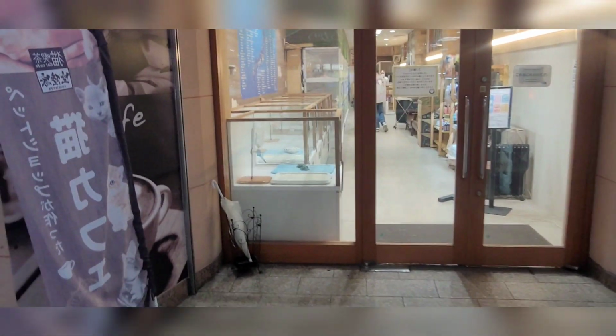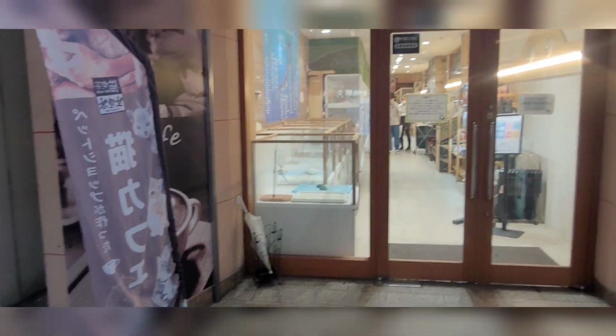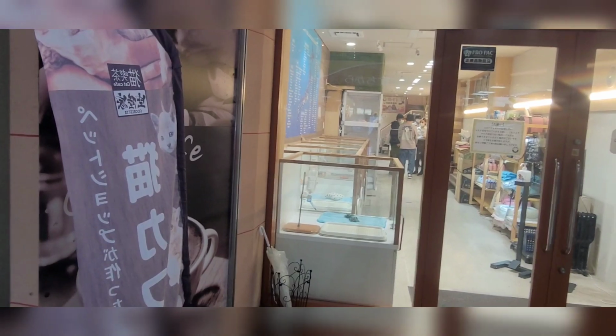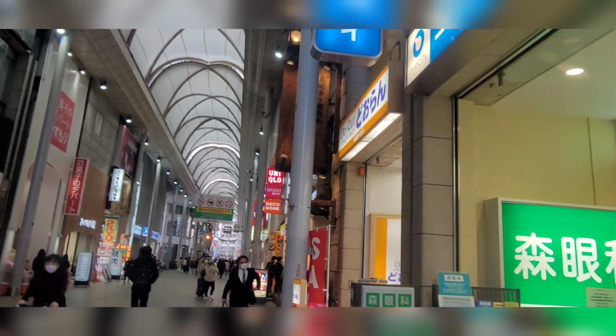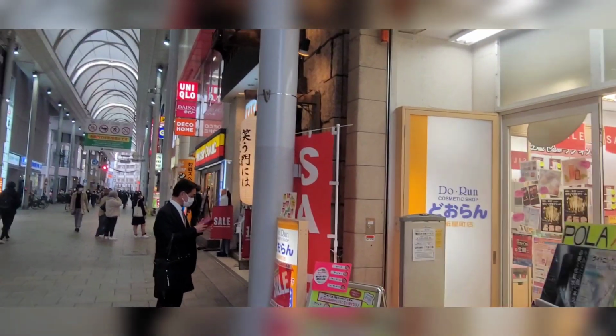Well, as I just stepped into the area, the first thing I came across was a cat cafe. All these ones here in the front look like they're already out working. Tons of places to eat in here, different places to shop, so we'll have to see.